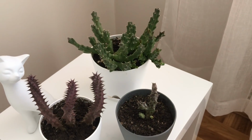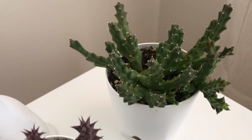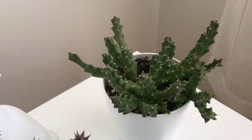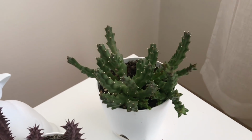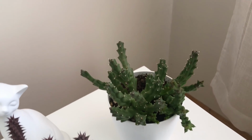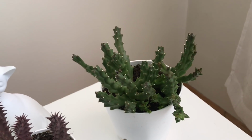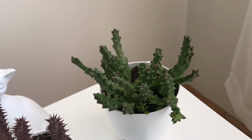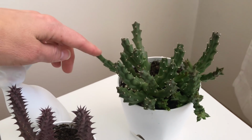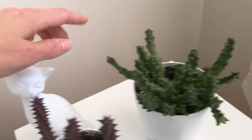This is my Stapelia collection. This is Stapelia variegata. It actually is right now growing 2 blooms, one here. So this year I'm not going to be able to see them, and they last a very short time, a little bit more than 24 hours. Last year, both times when I was visiting here, the blooms were open, so it was really cool to see it.